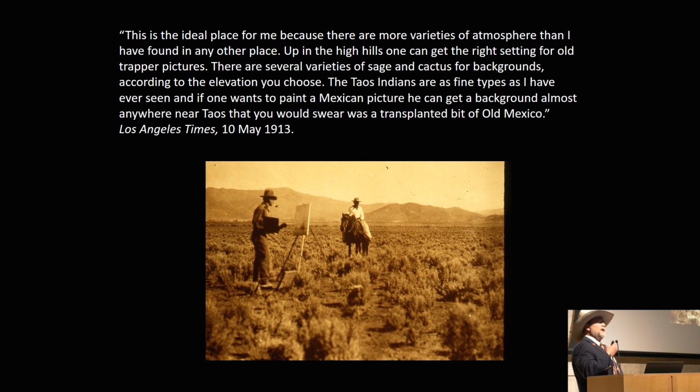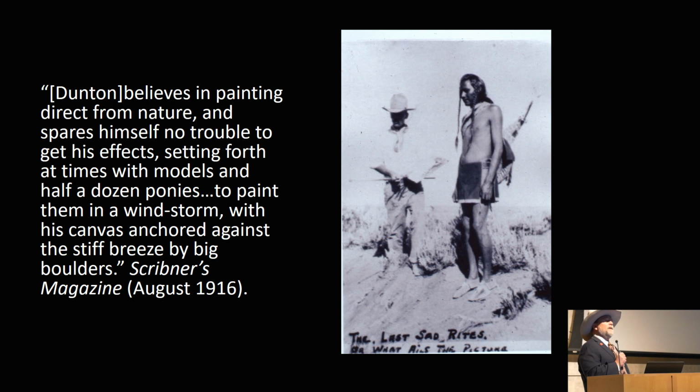So he saw Taos as a place for possibilities. Now, of course, surely this cowboy painter is only going to do cowboy paintings when he gets out there. Lo and behold, believe it or not, a large body of his initial work in Taos, between about 1915 and about 1921, focuses on Native American models.